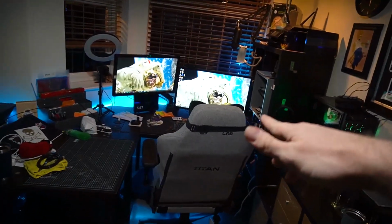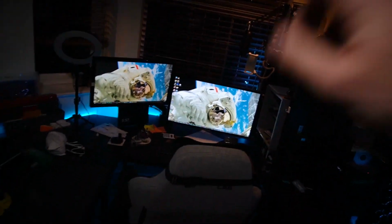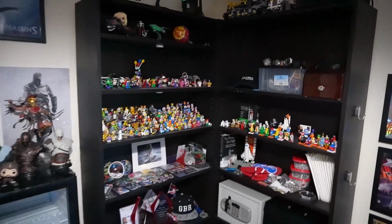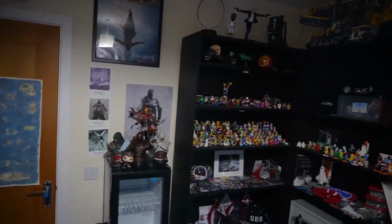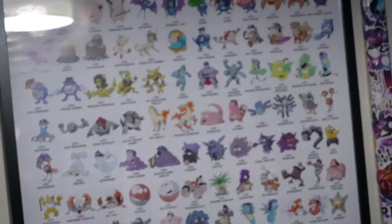Okay, so here is the current setup. So we've got the main rig over here, which was a custom build I did a couple of years ago. I got my two big screens, and then this is kind of the rest of the room we've got going on. We've got my collection of just kind of a bunch of stuff which you will have seen in the background of a lot of my other videos. And then we've got this wall over here. We've got Thumbs Pokemon, which I love, signed Johnny Wilkinson jersey, just some custom stickers that I made.